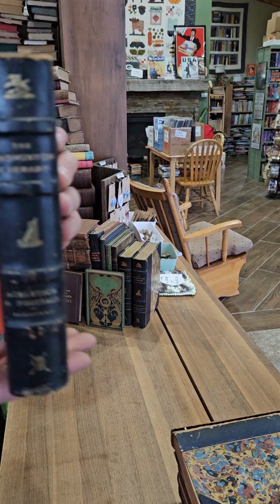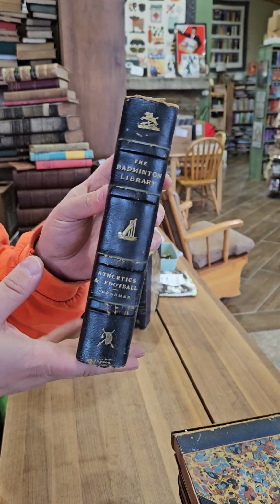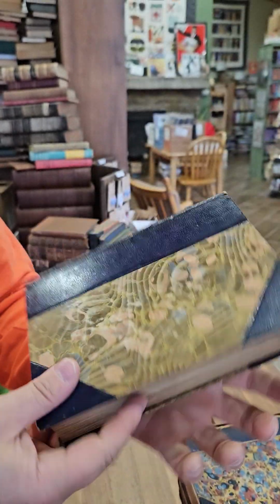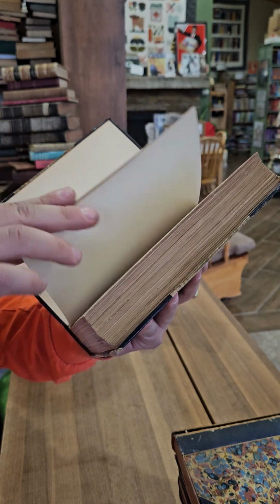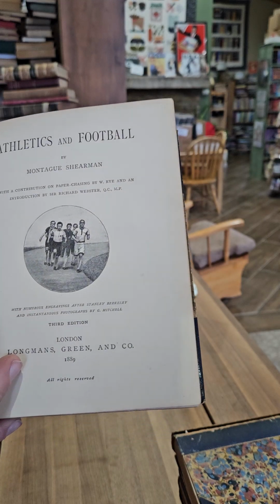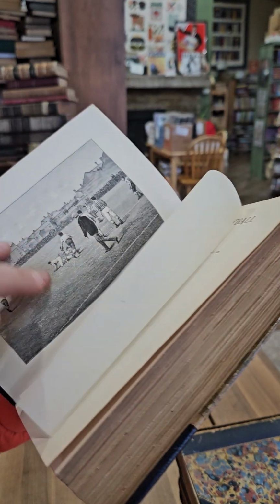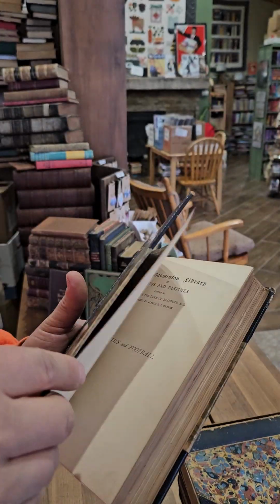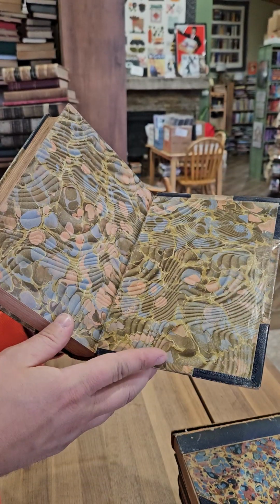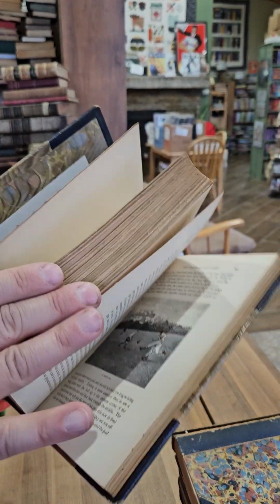We got the Badminton Library. Usually these are kind of in a tannish or brown cloth. You don't see too many of the leather-bound ones. This one is Athletics and Football by Montague Shearman. It is illustrated, 1889. Pretty nice condition on that one. Let's check the hinges. Hinges look pretty good. There is a book plate inside the front cover. Rear hinges solid, nice tight binding. These books are really nicely illustrated.